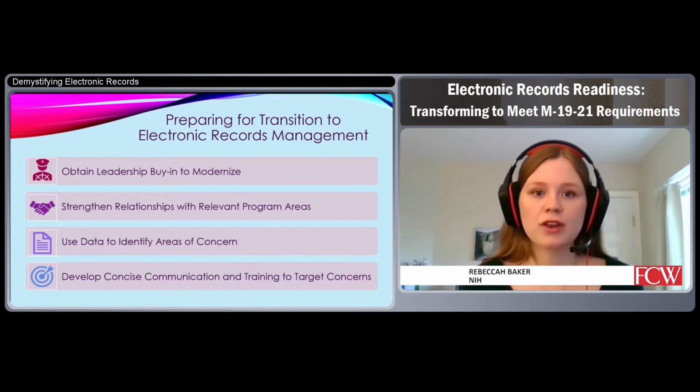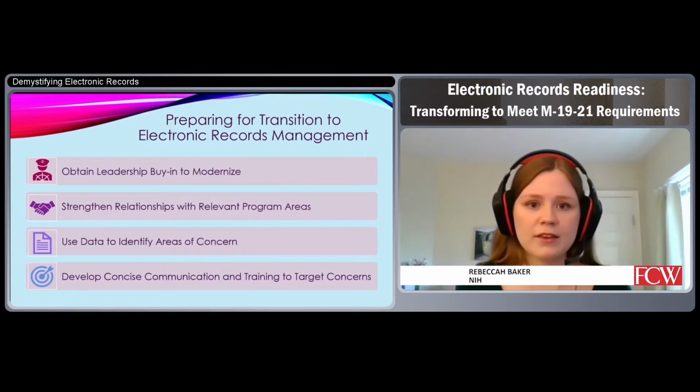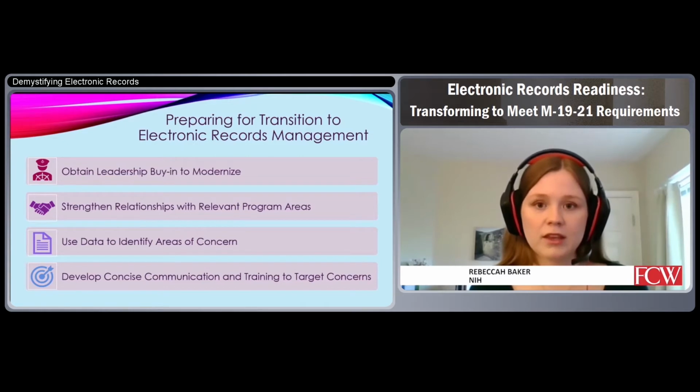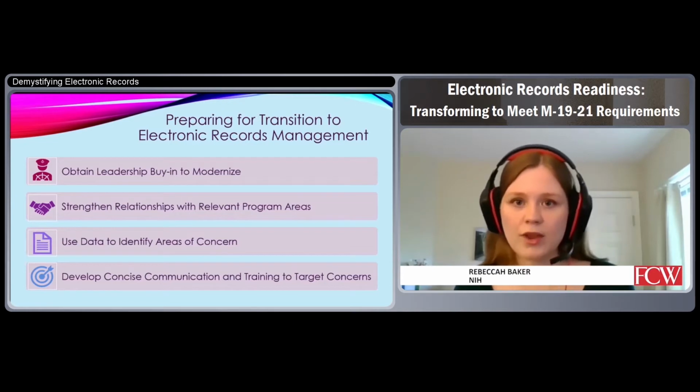Ideally, your agency should have an inventory of all electronic information systems. And you should communicate with IT enterprise architecture staff to discuss this inventory and how records management can be integrated into the process of implementing and eventually sunsetting these systems. And having those relationships with other program areas can help push that initiative from just being conceptualized to reality.